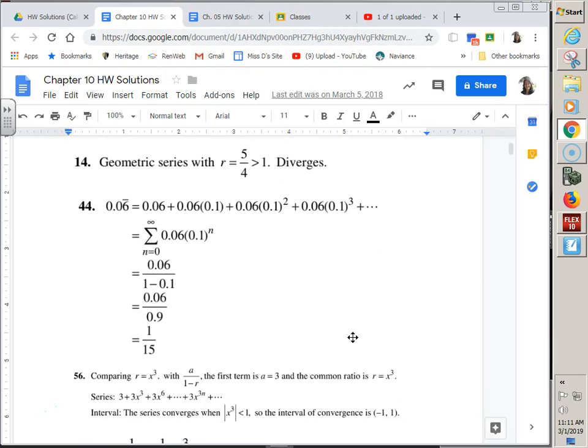Did you literally have them asking about convergence and divergence of geometric series? Yeah, because our book was like, hey, geometric series, let's learn it. So it was as easy as r is 5/4, greater than 1, divergent. Number 44, in my head it's easier to write out fractions. Either way, 6/100ths was your initial term and 1/10 was your common ratio. 1/15th ends up happening if you use fractions or decimals.